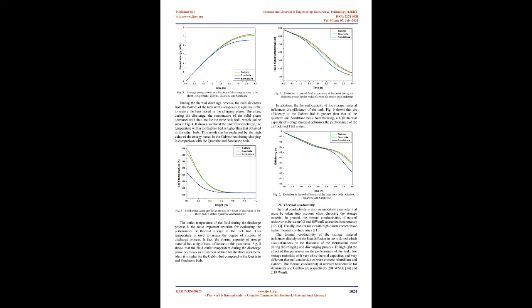The outlet temperature of the fluid during the discharge process is the most important criterion for evaluating the performance of thermal storage in the rock bed. This temperature is used to assess the degree of success of the discharge process. In fact, the thermal capacity of the storage material has a significant influence on this parameter. Fig 5 shows that the fluid outlet temperature during the discharge phase decreases as a function of time for the 3 rock beds. Also, it is higher for the gabbro bed compared to the quartzite and sandstone beds.